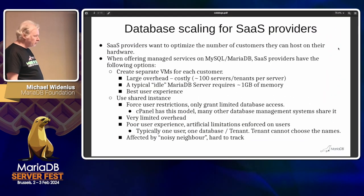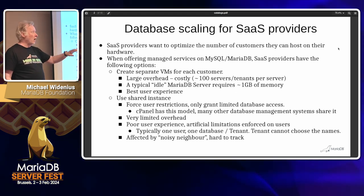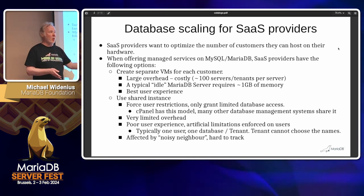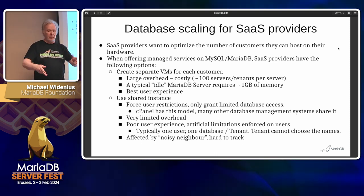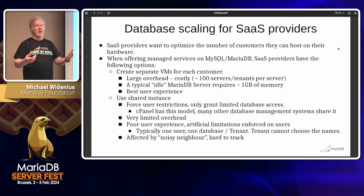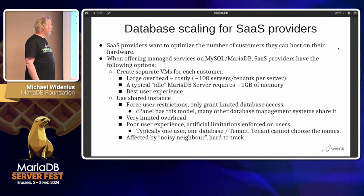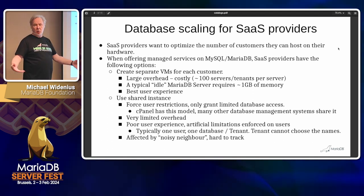So, there have been a couple of CloudFests where I talked with SaaS providers and asked what we can do to make MariaDB better for them. Basically, the biggest problem is that when you have lots of tenants, customers, in a database, and somebody is misusing resources, it's really hard to find out who is doing that and get rid of them. Also, it's very hard to get statistics of who is doing what, so you can control people.